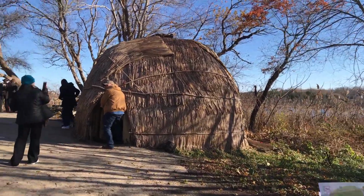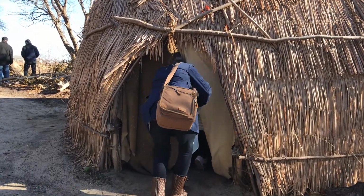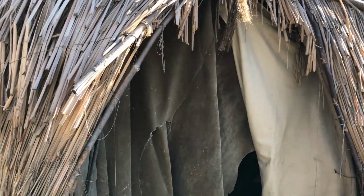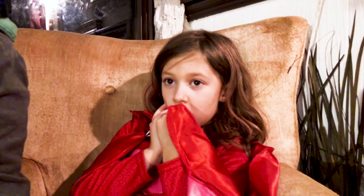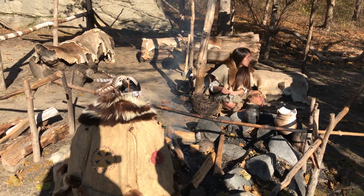The house. Yeah, the house that we went in. What was it made out of? Blankets. Yeah, there was leather for the doors, and then the top roof was like a hay almost. And so they kind of tied the house together. It wasn't quite a teepee, but something similar to a teepee. I remember seeing a lot of animal fur around. There were deer skins that we could sit on.